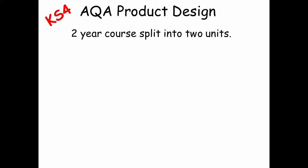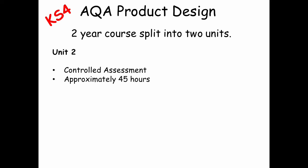So I'd like to outline our course for you. We use AQA, the exam board AQA. The course is split into two units. Unit 2 is the controlled assessment. They now call it the NEA, or non-exam assessment, in old money coursework, as it was otherwise known. Approximately 45 hours is dedicated to this over the period of Year 11.